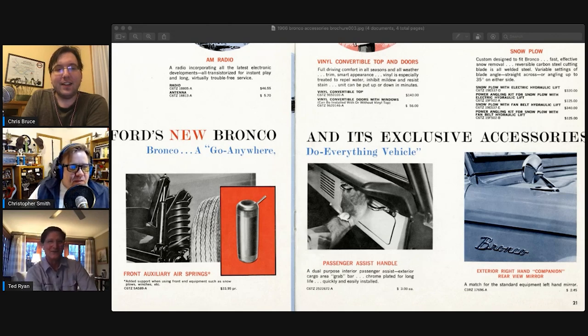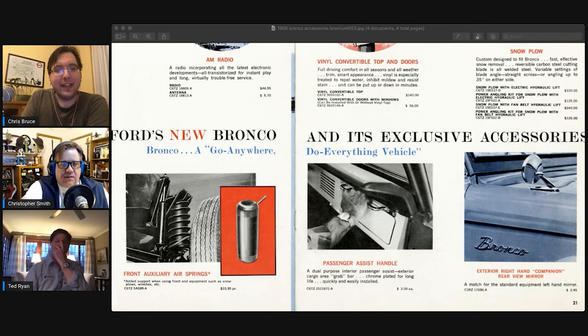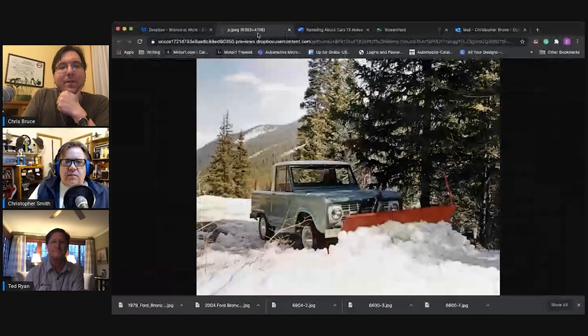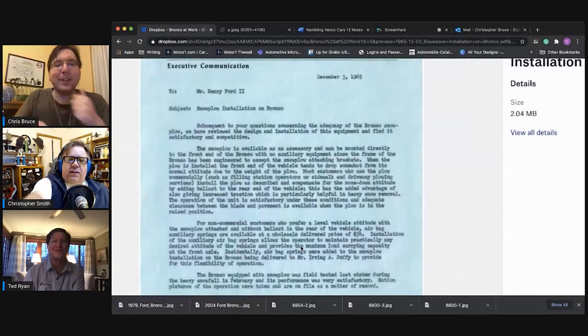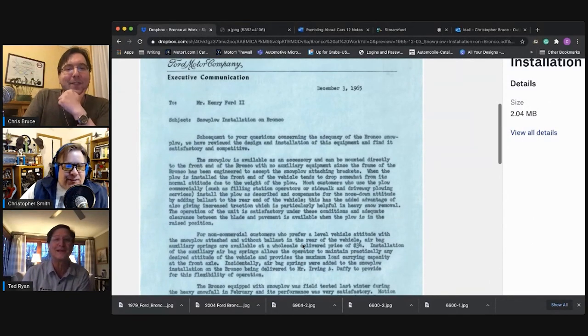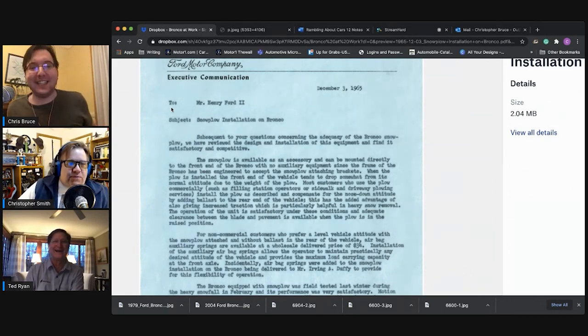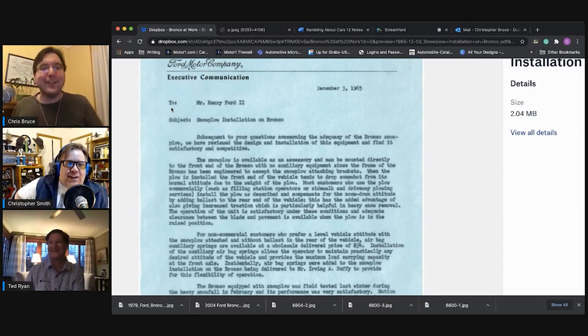It's a fun read. It really is a fun read. Let me see if I can bring it up here. I don't have the original letter, but I do have the letters that you sent us. I will share them in just a moment. There is this whole correspondence between Ford Engineering and Henry Ford II about, hold on, this is going to be the easiest way to do it. Questions regarding the snowplow: subsequent to your questions concerning the adequacy of the Bronco snowplow, we have reviewed the design and installation of this equipment, and we find it satisfactory and competitive.